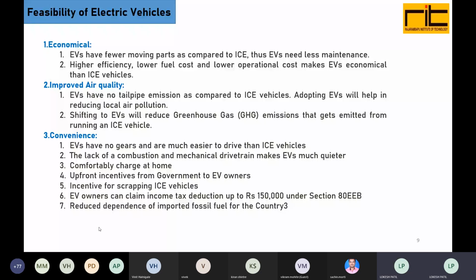Actually, there is another thing I want to talk about, which is the convenience of electric vehicles compared to IC engine vehicles. EVs have no gears and are very easy to operate, with a lack of combustion and mechanical drivetrains. Comparatively, you can charge at home, at the office, or at charging stations also. Upfront incentives are being given by the government today. There are also incentives by the government for scrapping your vehicles, and a scrapping policy is coming in. The Ministry of Heavy Industries has put forward a policy that will definitely be implemented in the near future.